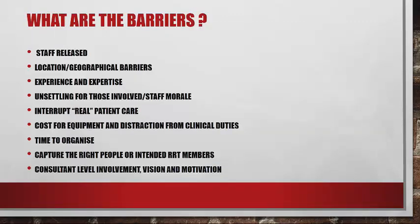What are the barriers? People can look at this and go, yeah, no, I'm not going to bother with mock Met Calls in my organisation. How hard is it to get staff released from clinical duty? The location, the geographical barriers. For us at Austin Health, we've got to go up to another building and go up 7 flights. And do you know how hard it is to get adults, especially, to walk together and get up there in a timely fashion? I think we all know what I'm talking about.